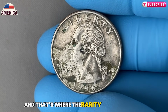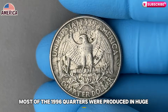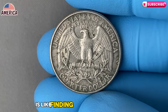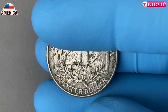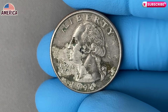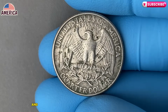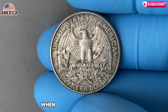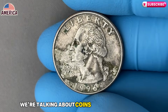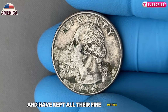And that's where the rarity factor comes in. Most of the 1996 quarters were produced in huge numbers, but finding one that hasn't been battered by years of handling is like finding a needle in a haystack. If a quarter has survived with minimal wear and tear, it's considered rare. Coins in mint condition are always highly coveted by collectors, and they often fetch a much higher price when they're in excellent shape. And when we say excellent, we're talking about coins that look brand new, coins that have barely been touched and have kept all their fine details intact.